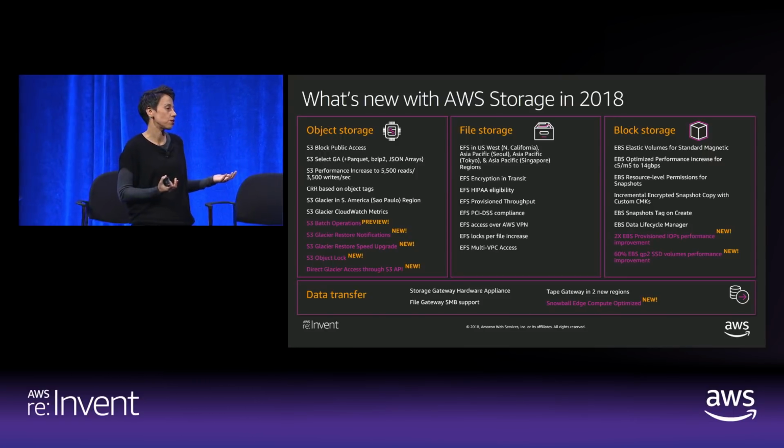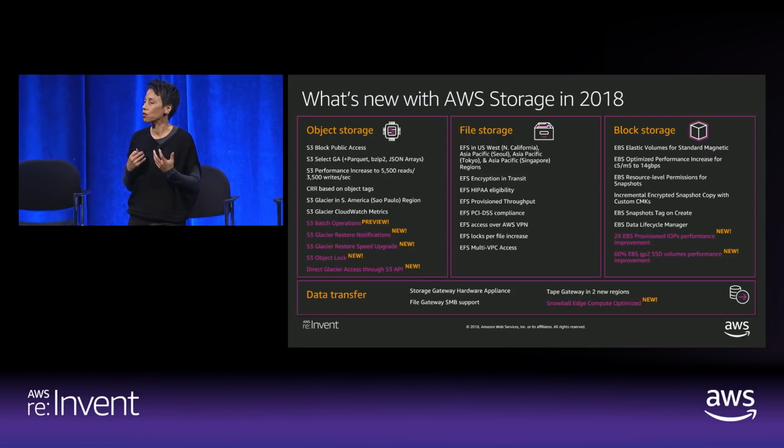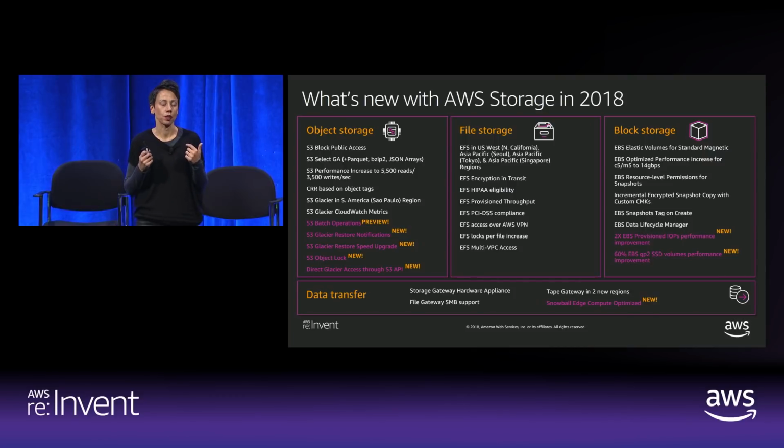The other things that we've introduced are batch operations. I'll talk a little bit more about that. And we've done a lot of work about bringing S3 and Glacier together. We've also introduced some new data transfer capabilities. I'll go into that in some detail, but it's going to make ingest for your storage a whole lot easier.